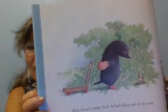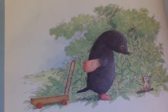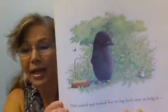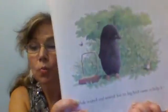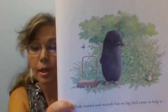One day, he went out for a walk and he found a baby bird. Can you see it? Turns out the baby bird fell out of its nest. And so, Mole waited and waited to see if the big bird, the mommy, would come and pick it up. But he waited and waited, and no big bird came to help it.